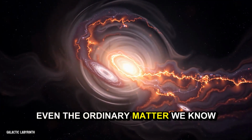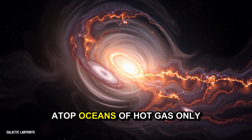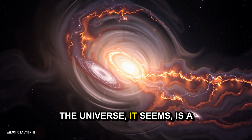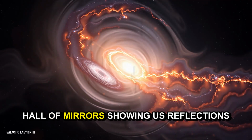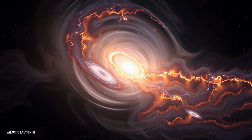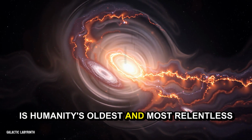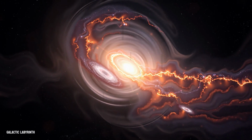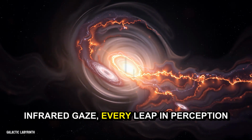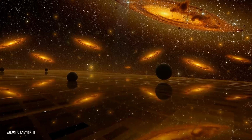Even the ordinary matter we know is mostly invisible, with galaxies floating atop oceans of hot gas only detectable in X-rays. The universe, it seems, is a hall of mirrors, showing us reflections while keeping the sources just out of view. This quest to see the unseen is humanity's oldest and most relentless scientific adventure. From Galileo's first telescope to Webb's infrared gaze, every leap in perception has brought new wonders and new questions.